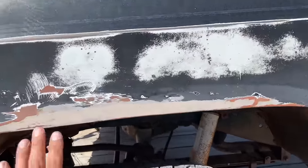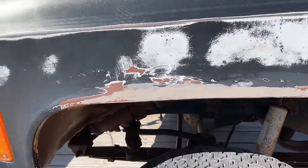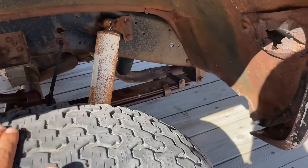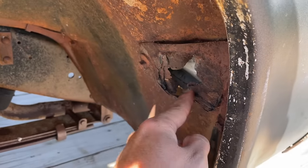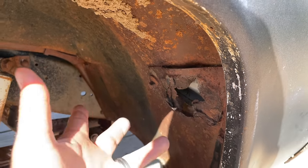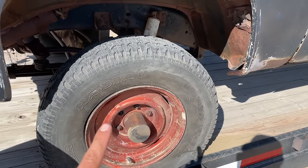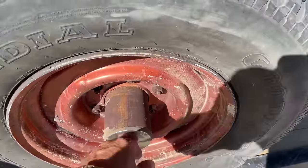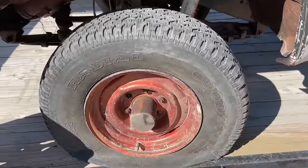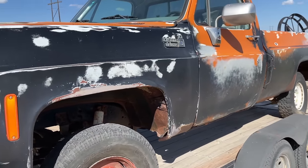A little bit more Bondo up here. But in general, not bad. You know, a couple, not sure what's going on there. That's a hole. Somebody put a plate over it. The plate's now a hole. This is a good looking rim, only missing one lug nut. Interesting thing to note here. Yeah, there's no lockers on those hubs. This was a full-time four-wheel drive unit.